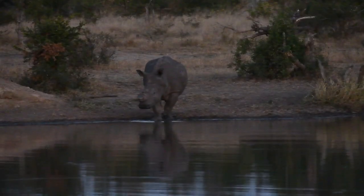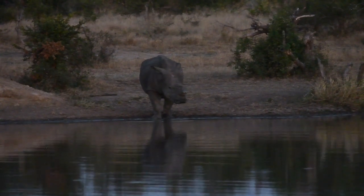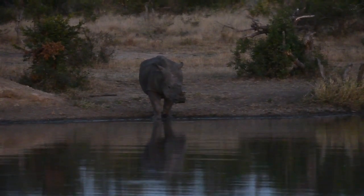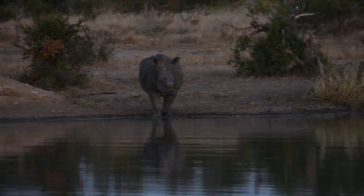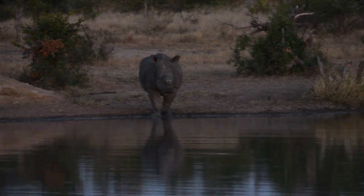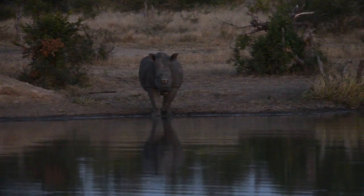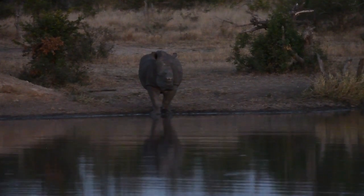We're sitting here at Skybeds. Neil's just picked up a dehorned rhino that's come to drink at the water. Behind us there's about 15 elephants that are drinking. To the left of us there's about 11 hippos which you can hear calling. Fish eagles landing. There's a large crocodile just in front of me. And then obviously this incredible scene of these hyenas squabbling over a wildebeest.